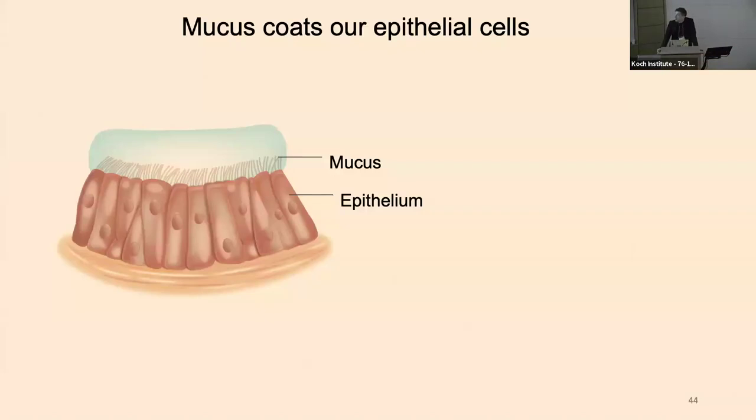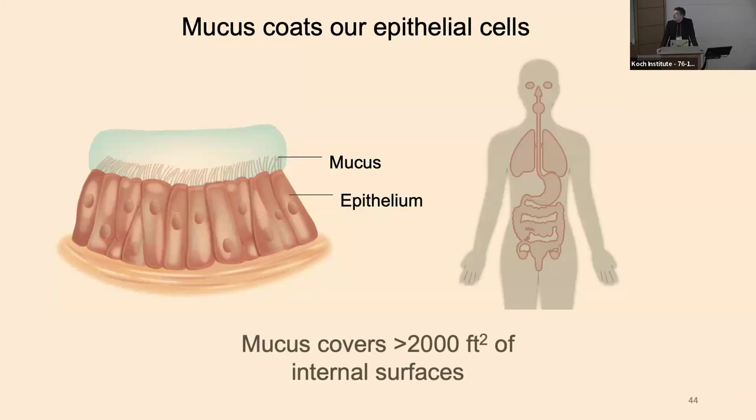Most people maybe think of mucus as snot or something gross or some sort of waste product, but it's really important. It covers all our epithelial cells that aren't covered by skin, so it's around 2,000 square feet. It covers our eyes, our nose, our lungs, our stomach, our GI tract, our reproductive tract. And if you pay rent here in Boston or Cambridge, that's really prime real estate.